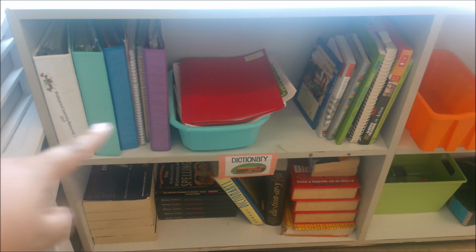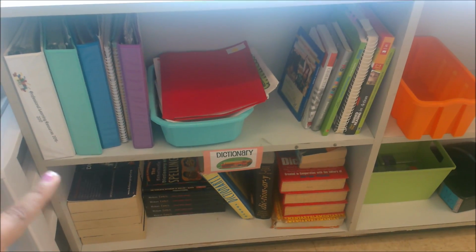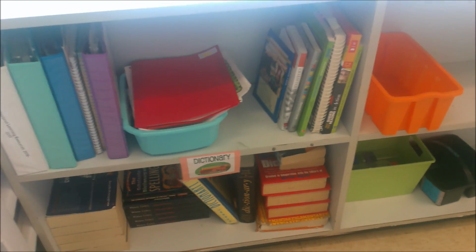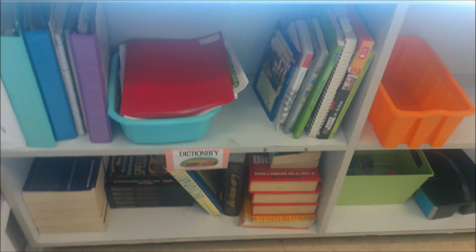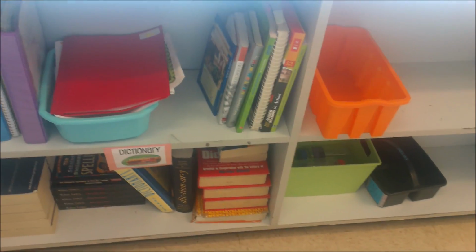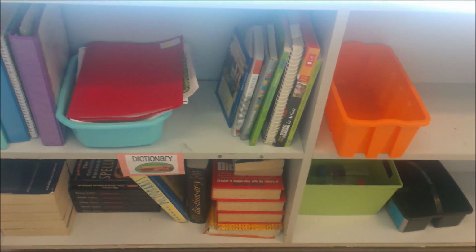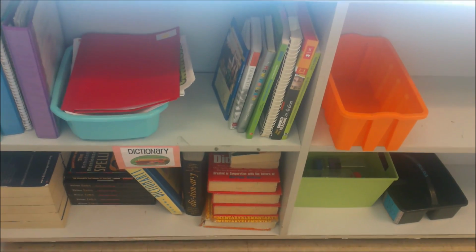And then down below, this is my general area up here. These are all the binders I use, like my professional learning binder, my data binder, and other things that I use. This bucket is stuff that I have to work on, like centers that I want to set up. And these are my professional books. I like to show my students the books that I'm reading, so I'm starting a collection right here in this corner. Down below are the dictionaries.